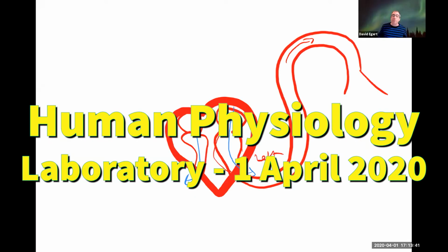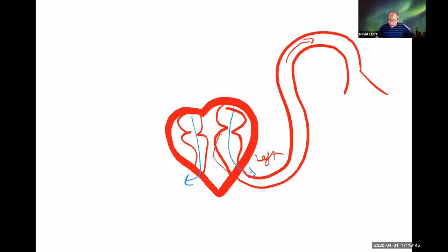All right, so just a really brief summary of what's going on in your circulation. You have your heart being this main pump, pushes blood out. Any vessel that's taking blood out of the heart is called an artery. So arteries carry blood away from the heart.